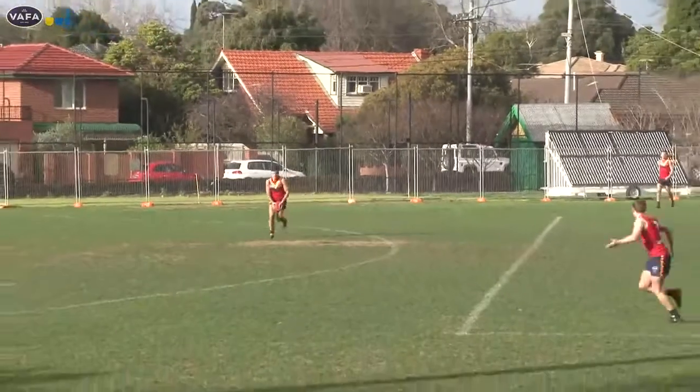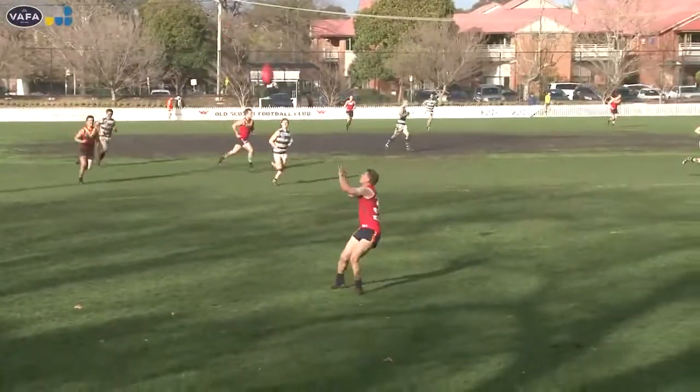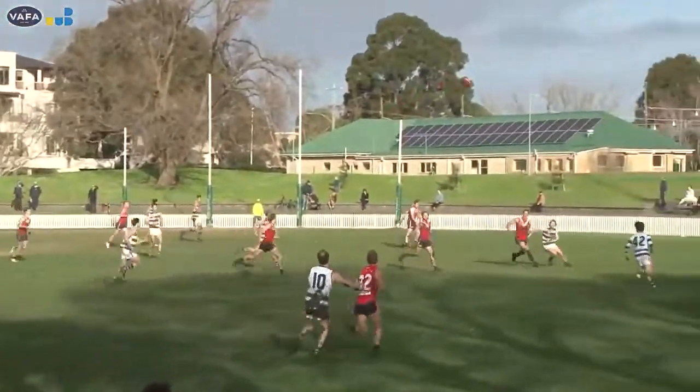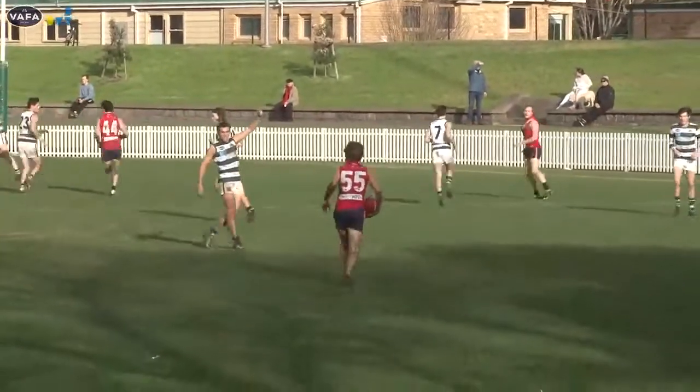how many uncontested marks in a row Scotch are able to take in this passage of play. We said you can't allow teams with high skill levels the chance to possess the ball, because if you do, they will hurt you. I think it's 8 or 9 marks they're able to take uncontested in a row, and it ends up with a good-looking shot at goal.